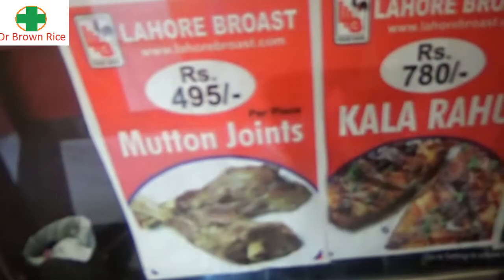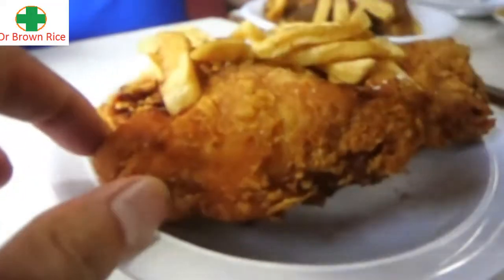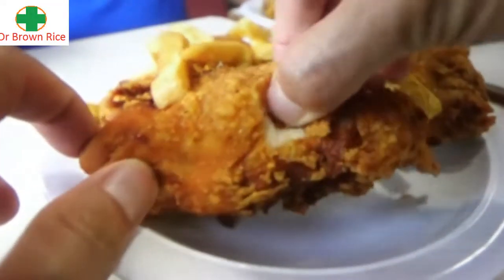Awesome thing that they serve at this fast food restaurant is a mutton joint. Let's roast. We'll wipe it off with the bread and eat it.